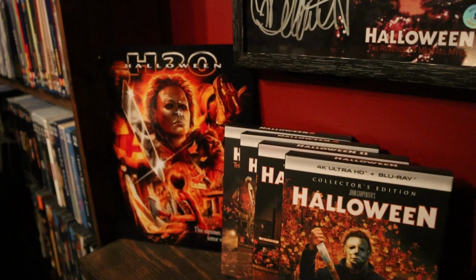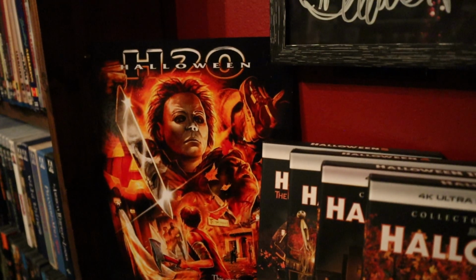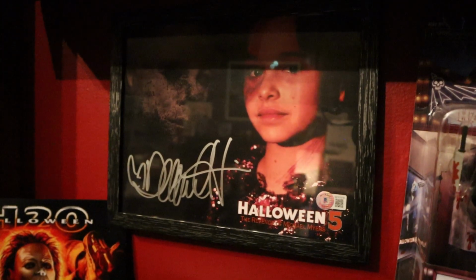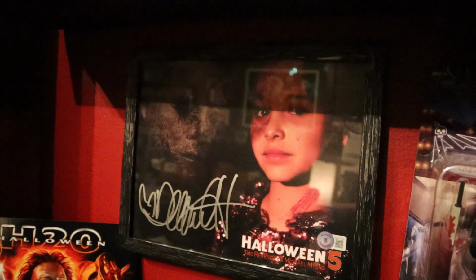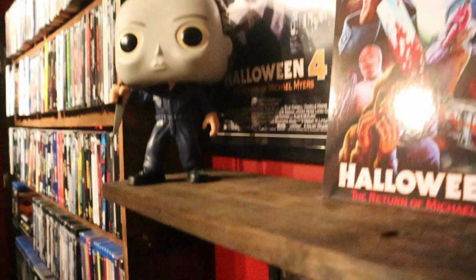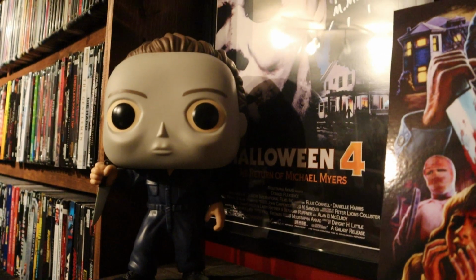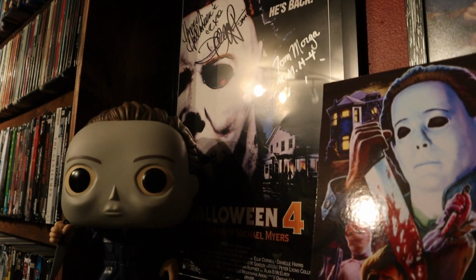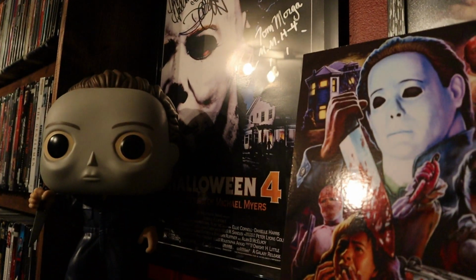And then you got a little shelf setter there with Halloween H2O. Take a look at that thing. Just up above that, I got this one in a mystery box, and Daniel Harris signed that one. And that is from Halloween 5. And then moving up a shelf, you've got the 10-inch Michael Myers Funko Pop. There's my Halloween 4 poster. That's the one I got signed at the convention with Tom Morga and Daniel Harris.